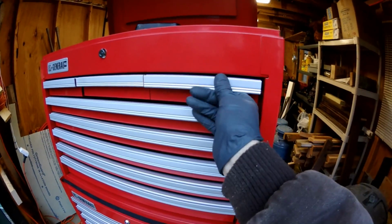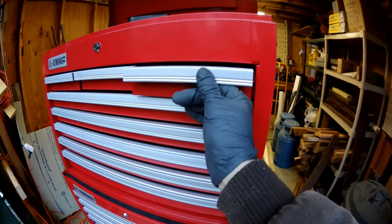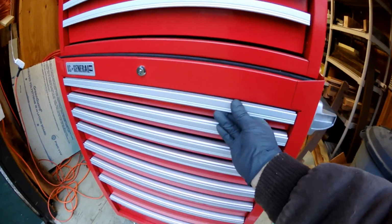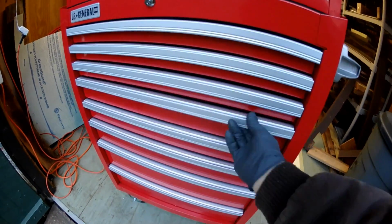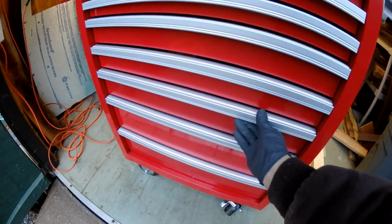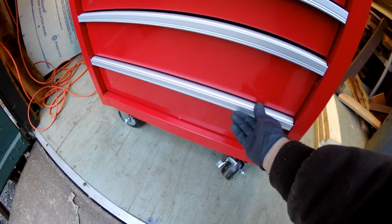These drawers do have a locking mechanism. When you push them in, they will secure. However, on the bottom, well, that one does. See, now the third one down, fourth one down, it's not really working. So I guess that's a function of the slide rails itself.